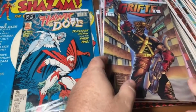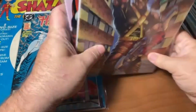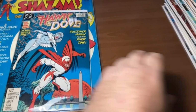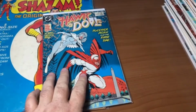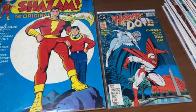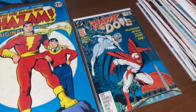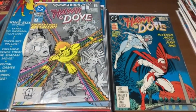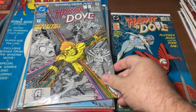All right, so I'll leave Hawk and Dove. I don't have much to say about Hawk and Dove except the Titans had Hawk and Dove, so I better put these over here. It's getting too big and it's going to probably fall on the floor. Hawk and Dove was in the Titans, so that made me more interested since then. But I really don't remember much about Hawk and Dove.